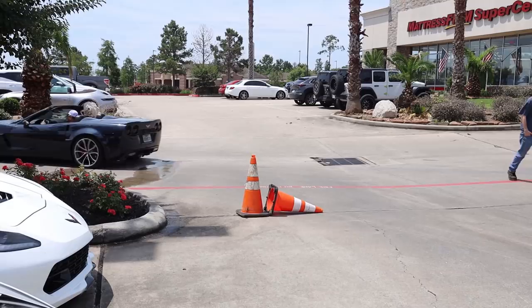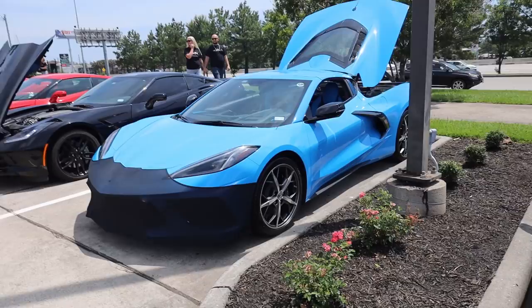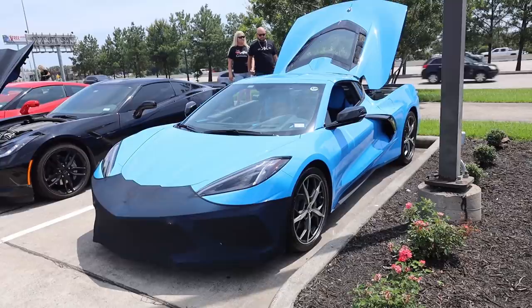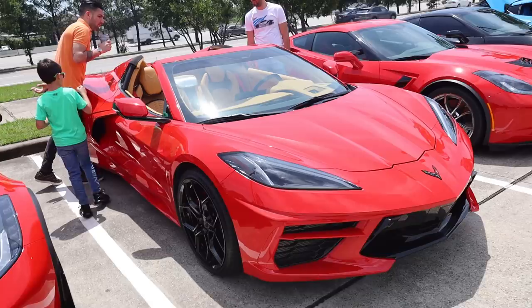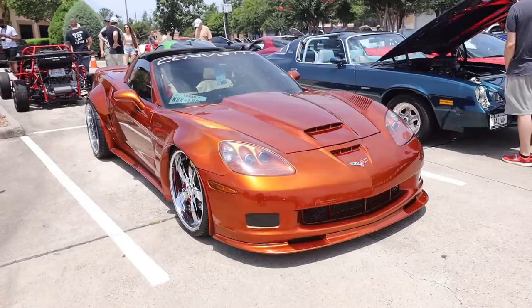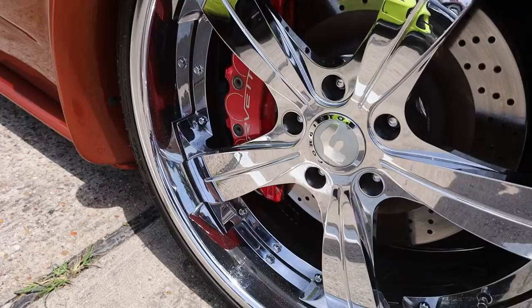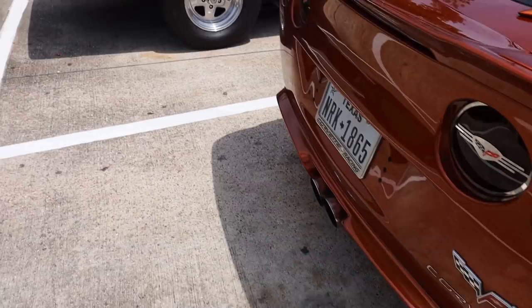Got a beautiful Sebring orange, I believe, C7 ZR1, glistening in the sunlight, next to the Rapid Blue C8 with, for some reason, the bug guard on the front. Over here we have a Ferrari spec C8, red with the tan interior, very nice. We got the wide body C6 on some Forgiatos. Oh yeah, baby. Got the Corvette seat covers. This dude is living the dream, baby. Girth Nation, welcome to the vlog.